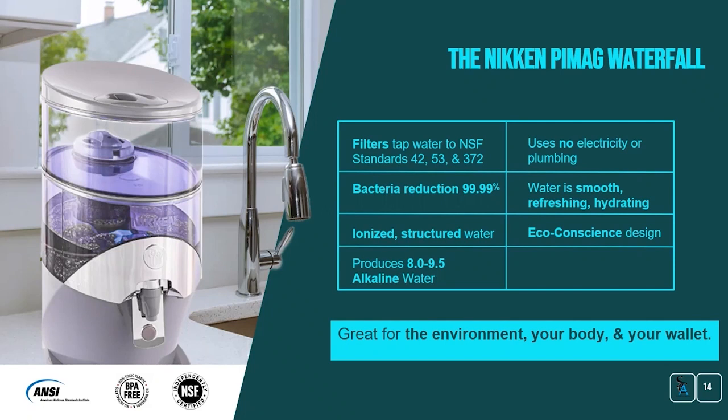The water is smooth, refreshing, hydrating, and it tastes great. I mean, it really tastes great. It turns us into water snobs, and those of you that have waterfalls would agree with me. And our pets enjoy it too.